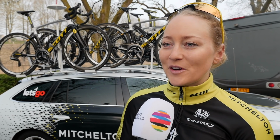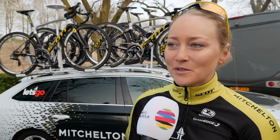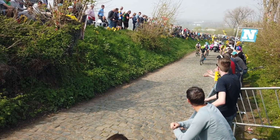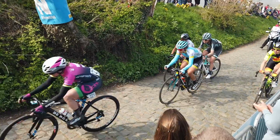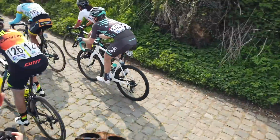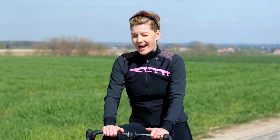It's hard to describe what it is to ride across some of these cobbles. I remember the first time I ever rode the cobbles, it was a big shock to me, and often every time I come back after not racing the cobbles for a few months, I just go, oh, I forgot how hard it is. So yeah, it's definitely one of the harder ways to ride a bike. Oh well, I think enough said about how you should do it. Let's show how it really should be done.